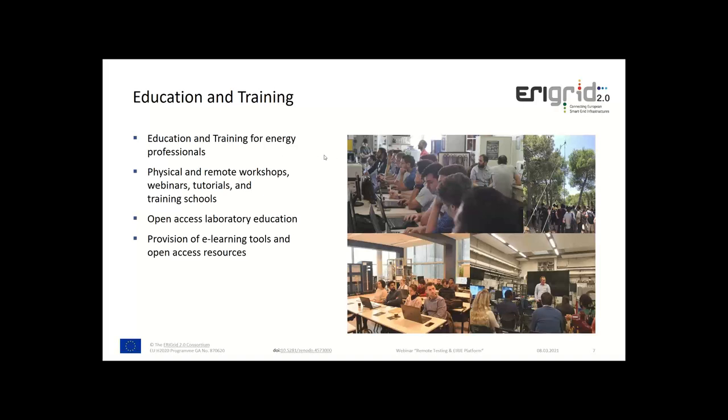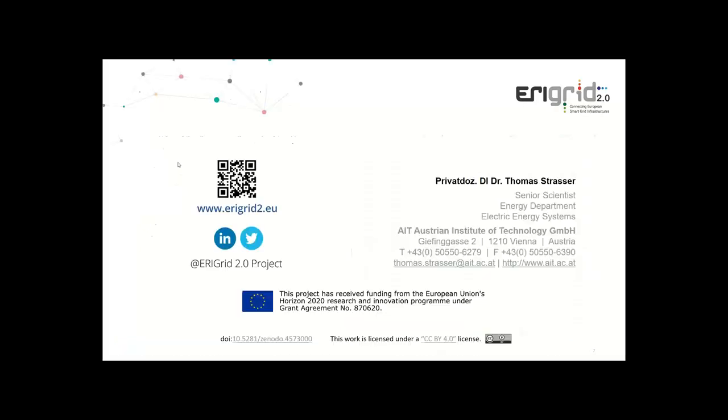And in the following minutes, as already introduced by Graham and Mohammed, thank you for that, we are going into more detail related to the ERIGrid topics with the lab access program in general, the virtual services, and some examples. So that brings me to the end, and I hand over to the next speaker, Emilio Rodriguez from Tecnalia.